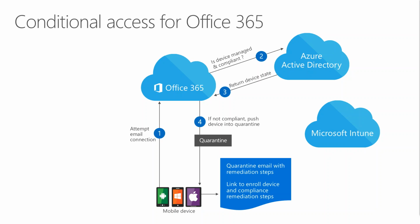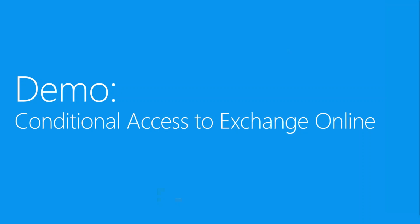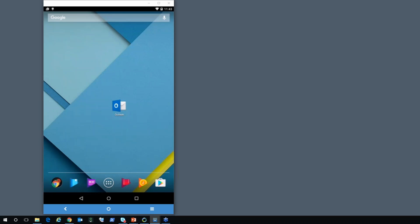email or a link to remediation steps and a link to enroll the device with compliance and remediation steps. The enrollment then takes place, and the Intune application, the company application that I'm about to show you, will check the device for compliance and offer the user remediation steps to get the device enrolled. Once the device is enrolled, it then tells Azure Active Directory, hey, I am now setting the device as compliant, and Office 365 then notifies the device that email access is granted. So what I'd like to do right now is actually demonstrate what that flow looks like from a user perspective.